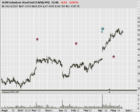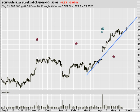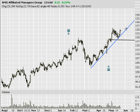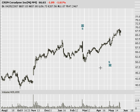Schnitzer, SCHN, same thing, good looking dip. That also goes for stocks like US Steel, a couple others there. Good entry points into steel right now also. Seems like there's actually good entry points into everything at the moment. AMG, affiliated managers, another MarketCast watch list stock. Buy the bounce, there it is. Ceradyne, CRDN, again, boom. F5.